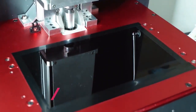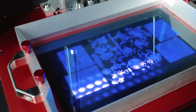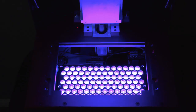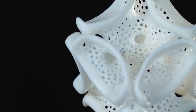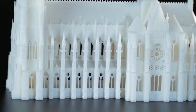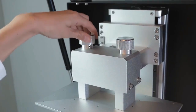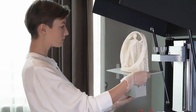Print Hero features a 4K resolution 13.3-inch LCD screen, achieves an XY axis resolution of 76 micrometers, Z axis resolution of 10 micrometers, and uniform exposure for 98% effective surface area. It's the perfect tool to unlock your imagination, and its user-friendly design makes it the best LCD SLA 3D printer for everyone. Although Print Hero has professional-level quality, its printing process is intuitive and simple.